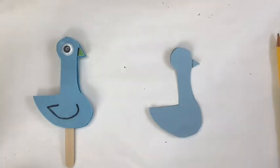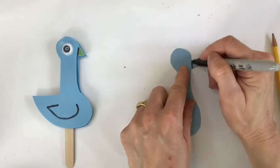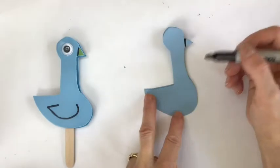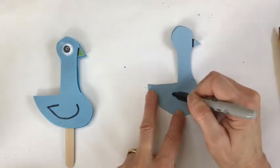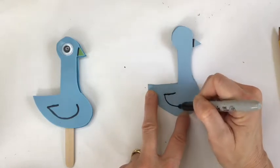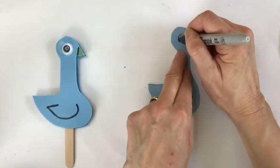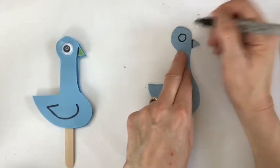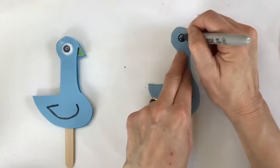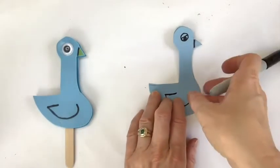Now, I said you might want a black marker, and this is where it's going to come in handy. We're going to just put a line for his beak. And if you come over to the chest area, you're going to put a straight line like this and loop it around to make a wing. Now, again, you can simply draw a circle and put an eye. And if you really want to put him in a mood, put that line. Makes him look like he's not happy about his bath.